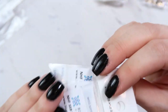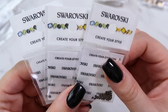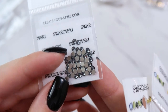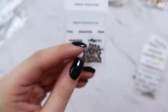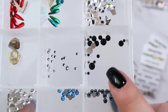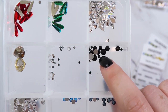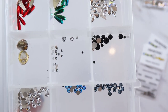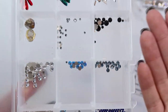Okay, this next color is Silver Night. I got a pack of 300 in SS5, SS7, and SS9. With Silver Night, I was looking for a black crystal that is not jet. I have a couple of those. This crystal is called Jet. It's your black crystal. However, it does not sparkle as much as a regular crystal. You can see there's a little bit of shine on there, but it really doesn't sparkle like your regular crystal.